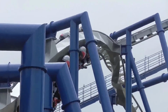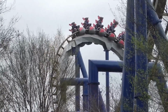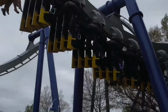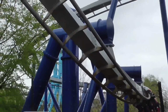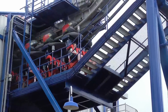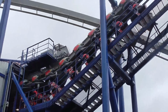Next up is the theming. Afterburn is themed to jets and airplanes, which makes sense because this thing roars. This is a very loud coaster. The theming on Afterburn is okay. This coaster used to be called Top Gun, and you can still see some theming left over from when it had that theme. You have a jet next to the 0G roll. The station kind of looks like a hangar. I'm giving Afterburn a 4. It's okay theming.